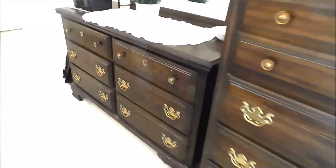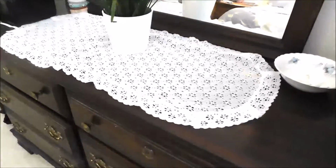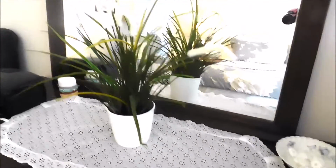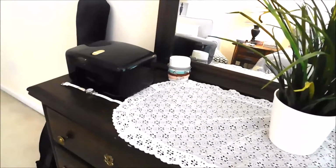We have a tall dresser here. We have a TV on it. And then our other dresser here, the dresser scarf on top of the dresser belonged to my grandmother. And then I just have a plant there. My husband keeps some mints. And I have a little jewelry box over there. I have a guitar over here at the side. And that's just kind of where that stays.